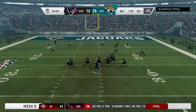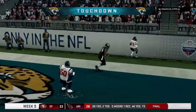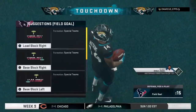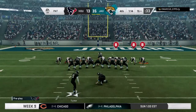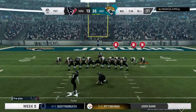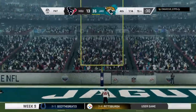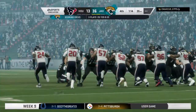They'll fake the handoff. Now Tannehill. Got his man. It's caught. Touchdown, Jaguars. Sammy Watkins, his 4th touchdown on the year. And the Jags take advantage of field position on the turnover to cash this one in. Tucker able to connect on the extra point, and that pushes the lead up to 23.